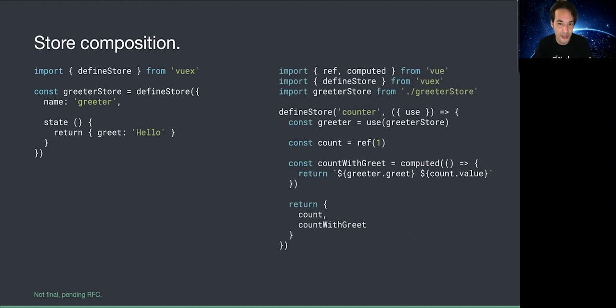Now, what about the composition API store? It's pretty much the same as the options API store. Instead of having a use property, you have access to a use method as a callback argument. You can use this use method to retrieve the store instance, then just use it anywhere you want. With this store composition, you can have unlimited combinations of store usage. And the beauty is that all of the stores are imported automatically depending on how you compose them.